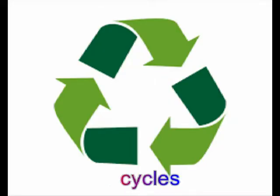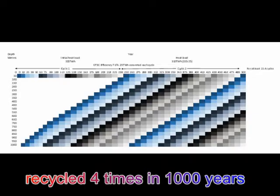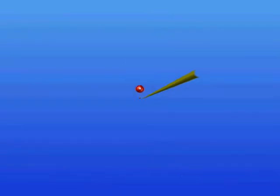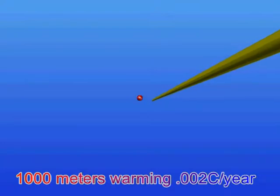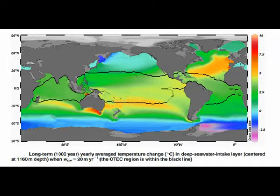With a heat pipe, on the other hand, it would take 250 years for the heat removed from the surface to resurface. The top graph shows that in 1,000 years the surface is cooled by about 3 degrees in the tropics and is warmed by other regions like the North Pacific and the Atlantic and off the southern part of South America. Since we are cooling the surface of the ocean currently at a rate of 1/100th of a degree a year, by moving this heat to 1,000 meters and then recycling it 4 times after it gets back to the surface, the most the surface could be cooled and the other parts of the ocean warmed would be only 4/100th of a degree. The same thing applies for the warming of deep waters with heat pipe OTEC. The most the warming impact would be 4/100th of a degree.